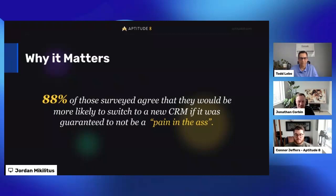And that's the result of the deliberate choices that we made to build, not acquire, each of our hubs. And the reason for that is we want to build something that has consumer-grade products with enterprise functionality. That's what we heard from our users. And that goes back to not creating software that's a pain in the ass to use or to switch to.